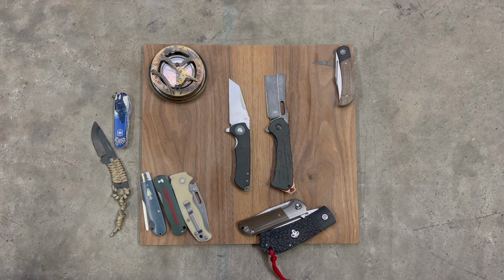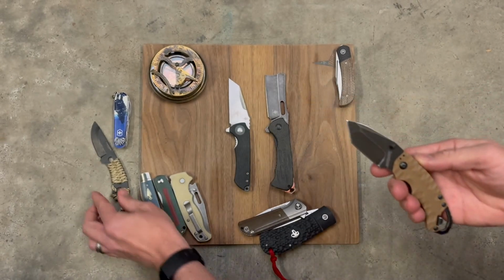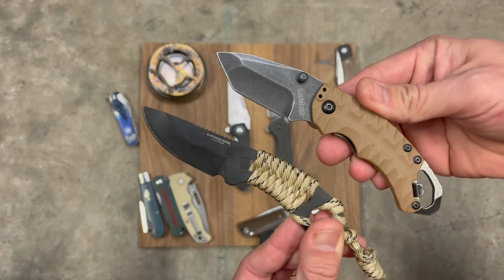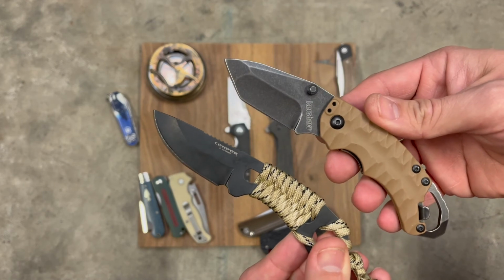So we got to do a pocket check real quick. What you got? Well, I was carrying two of them today. One of them is already there on the floor, the Condor Carlitos. And then kind of the little brother, the Kershaw Shuffle 2. I carry these two together. They have a bond: the blade coating, the coloring, the size. I always carry them at the same time.